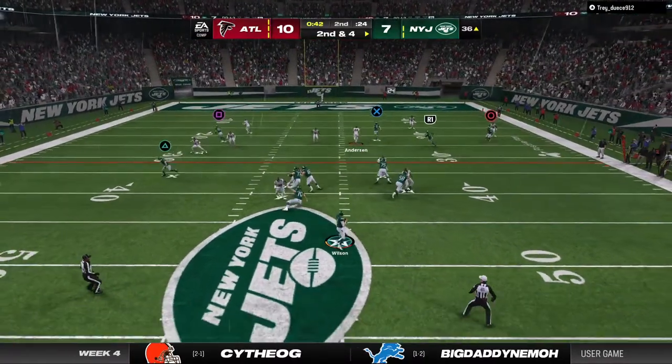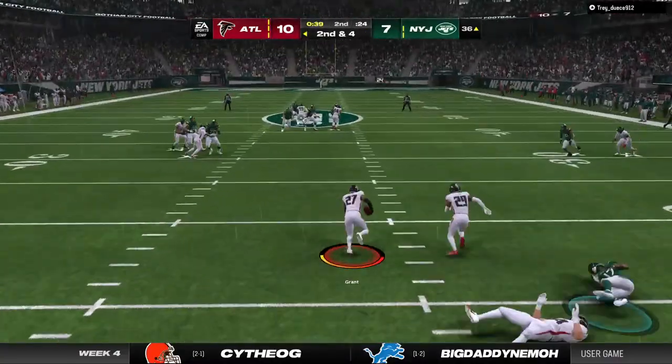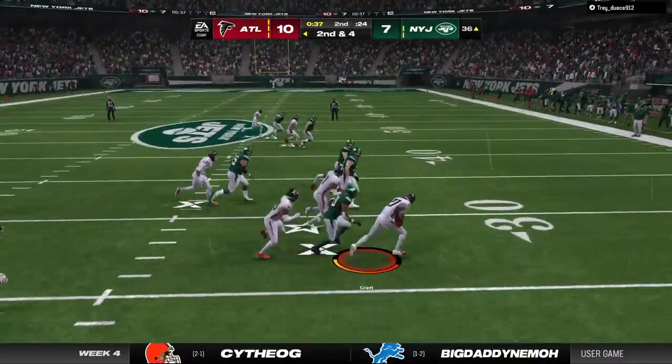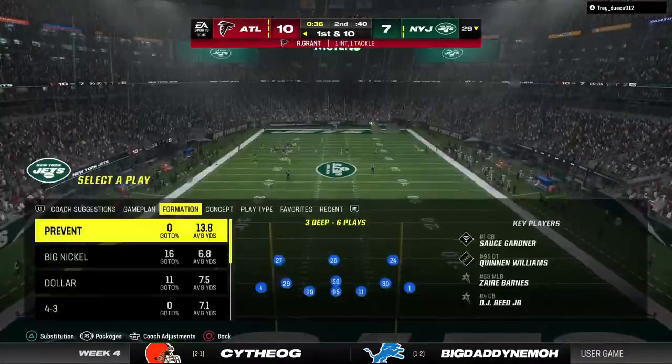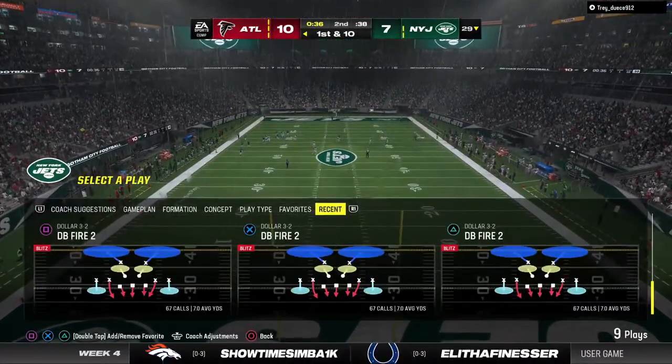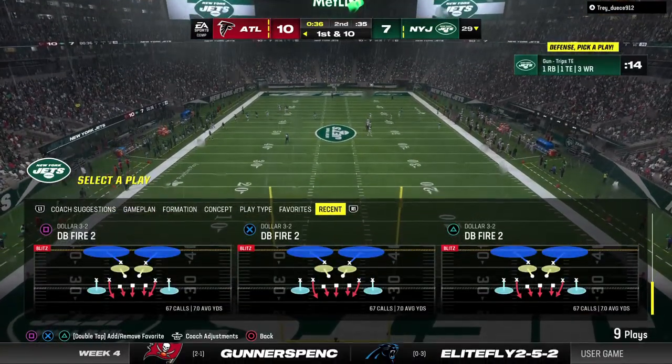Now Wilson on second down. Defenders had intercepted. And the Falcons will take over here just shy of the 30.